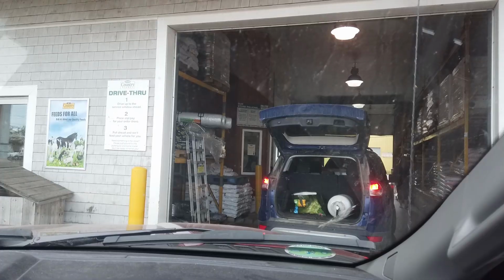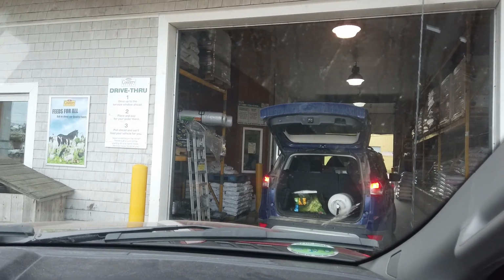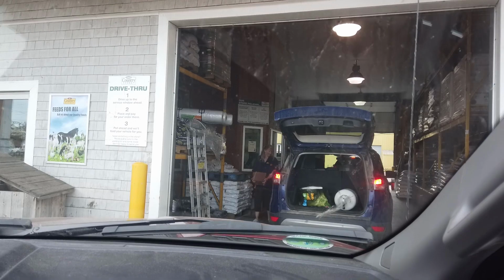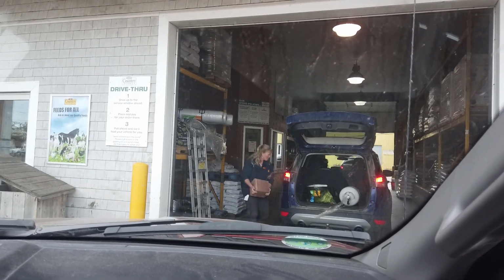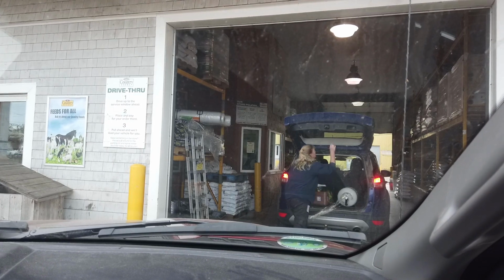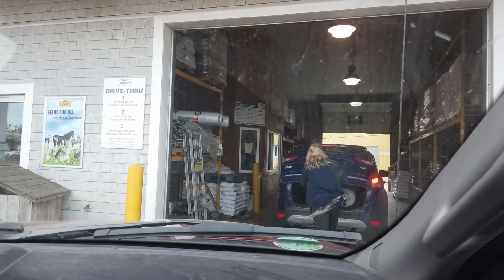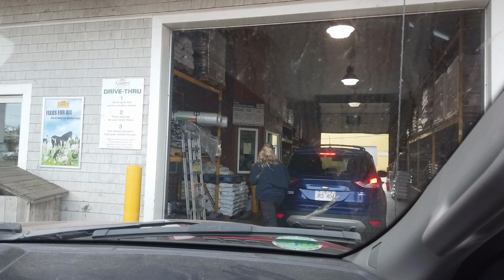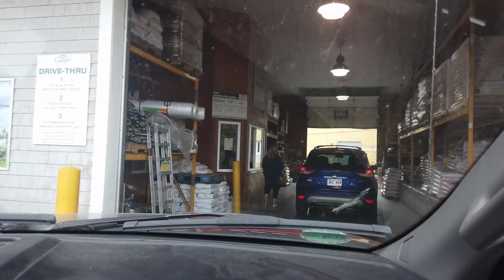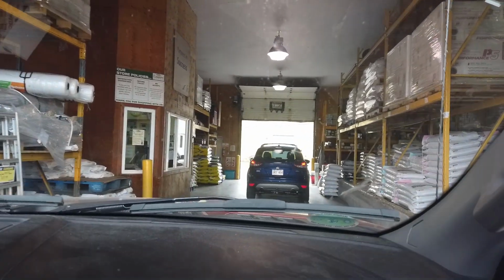We're gonna head to our local co-op store here in Moncton. So we're at our local co-op country store, and this store in particular is really handy because they have a drive-through where we can pull up to the window, order what we need, and they have staff that load your vehicle for you. Of course, I always help them load it in the back of the truck, but having the ability to pull up to a drive-through window and get loaded is such an awesome idea.